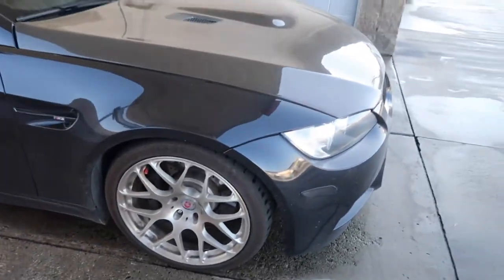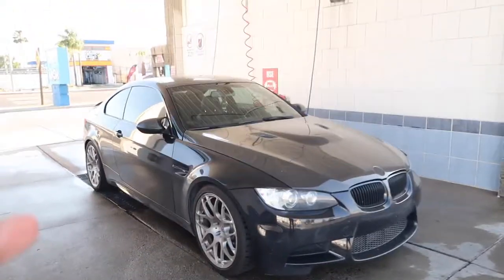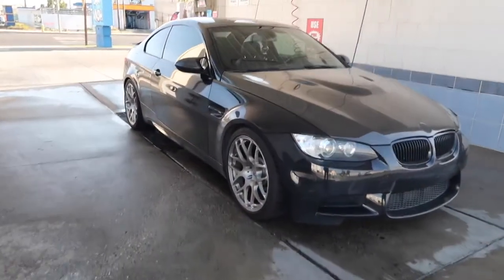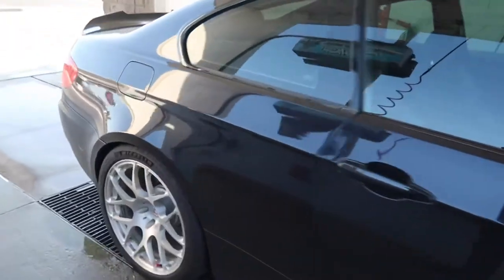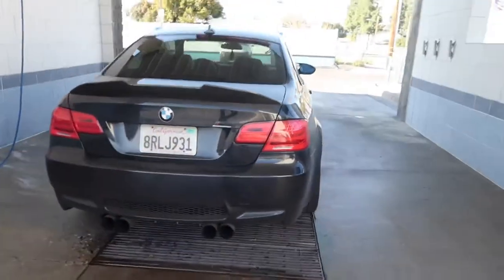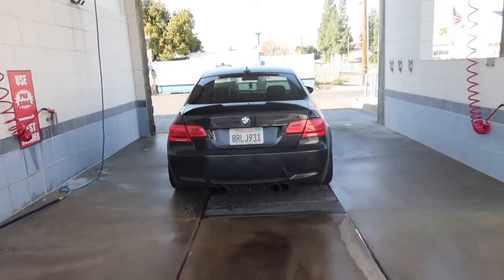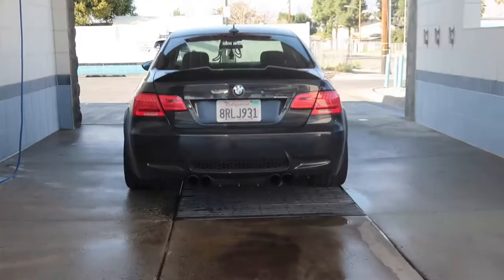A lot of y'all might know, but a lot of y'all might not know, this used to be my car. I used to be the owner of this car. I sold it to Tay. So now Tay's the owner. And yeah, he got two foreigns, and they ain't boring. This bad boy for sure needs a wash.